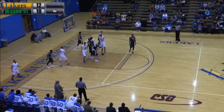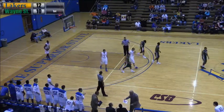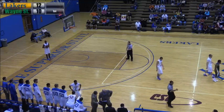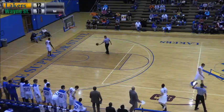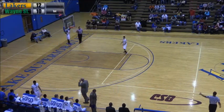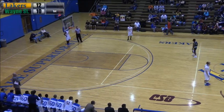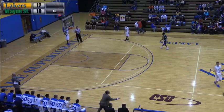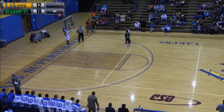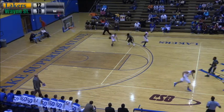And we're going to get a foul on the floor. This one's going to go against Wayne State. Offensive foul. Blocking will be the call. That's going to go against their big man on the floor right now, Tom Cotter. The 6'7" sophomore. Substitutions coming in, delaying the start of this one. Now we're back to action.